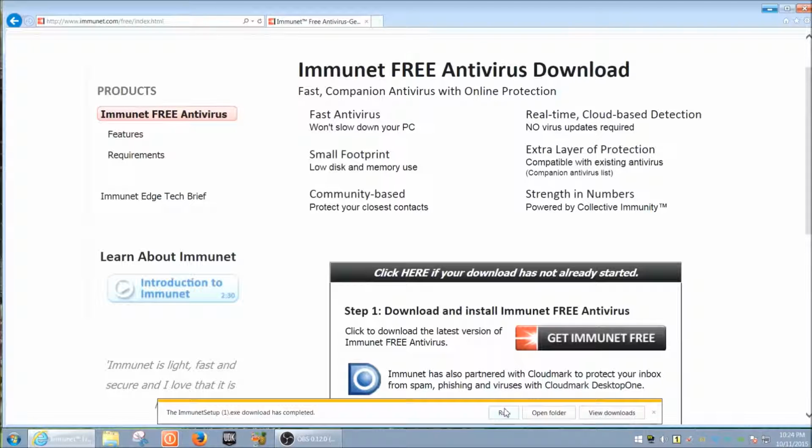Since we want to install it, we want to click the run button here. It's the left button right next to open folder. On the left side of it, there's a button called run. And here we go. Now we're going to click run. So go ahead and click run yourself.